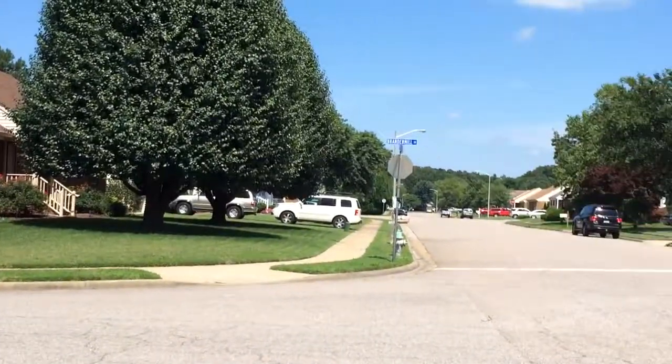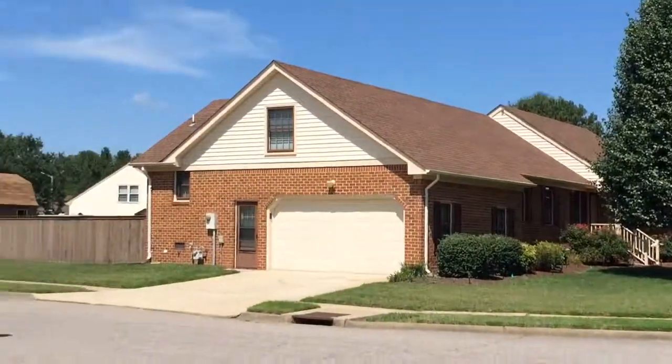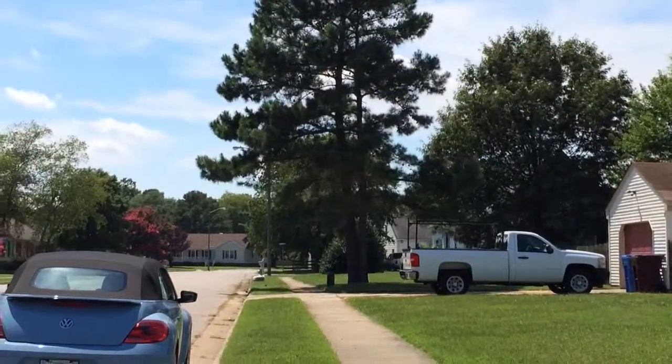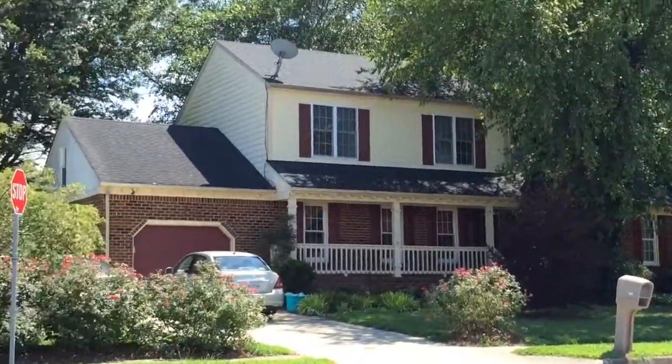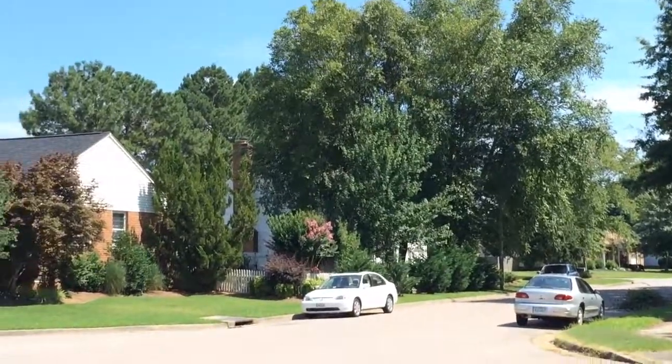Nearby neighborhoods are Etheridge Woods, which is back over there. And we do have Poplar Ridge, which is down over there. And over here on this side is Etheridge Meadows. It's approximately 260 homes in this neighborhood. The average square footage is 1,800 square feet, and it was built in the 1980s.